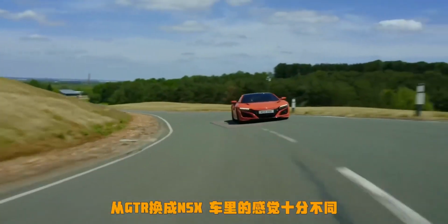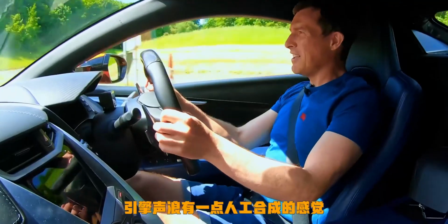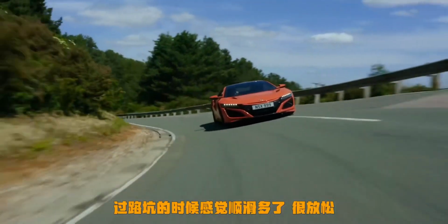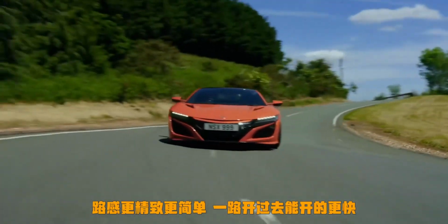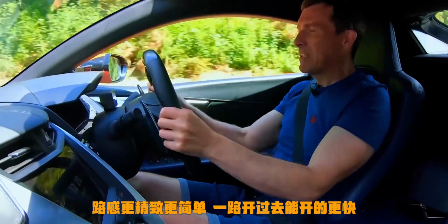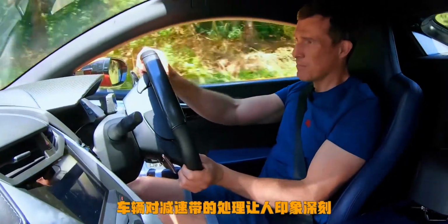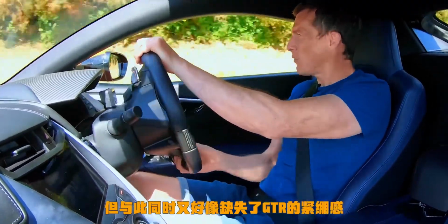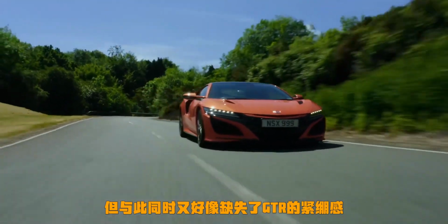Jumping out of that GTR into this NSX, it just feels so very different. It's got a slightly artificial sound to the engine note. It's so much smoother over bumps, so much more relaxed and refined, and easier probably to go quicker straight away. The way it's dealing with those bumps is impressive, and the steering's not fighting back at you. Though at the same time, it doesn't have quite the feel or the urgency of that in the GTR.